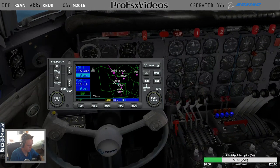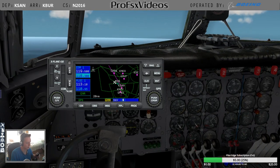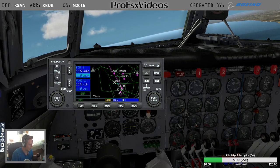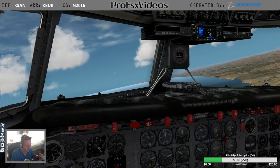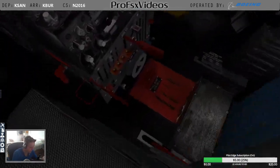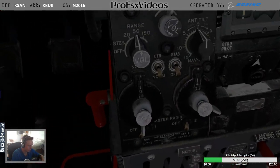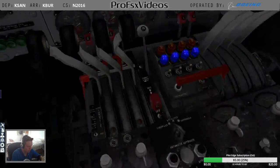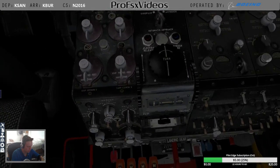Southwest 1451, contact departure, we'll see you. Seriously. 5673 Sierra, radar contact 13 miles west of San Bernardino Airport. Southwest 1451, Las Vegas Departure, radar contact. Climb and maintain 11,000.